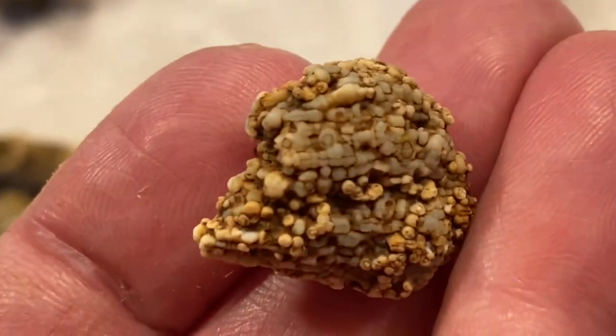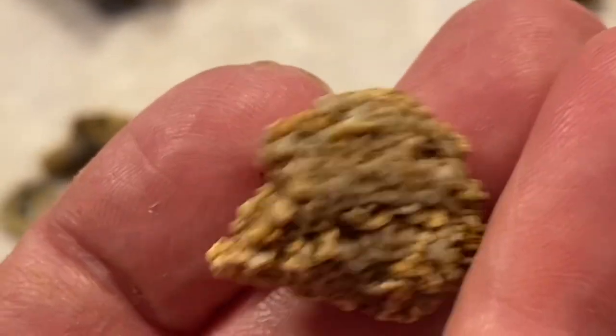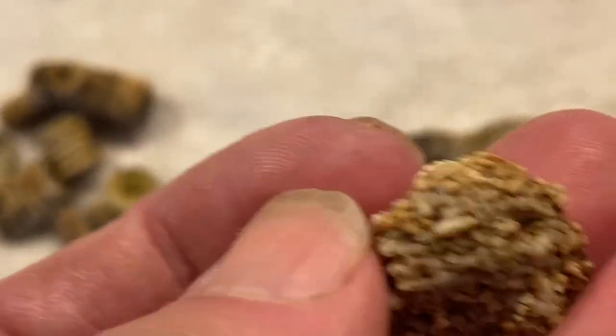Please excuse my ridiculously dry fingers. Too much dishwashing, too much rock washing, and too much rock collecting. Man, it wears your fingers down.